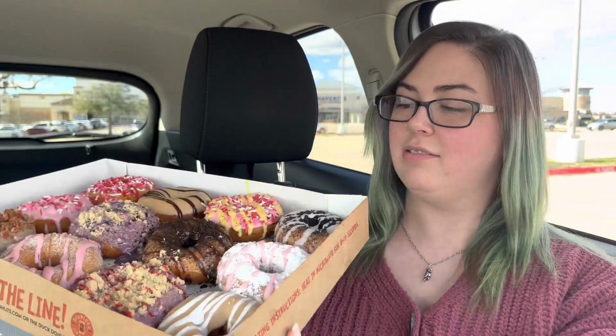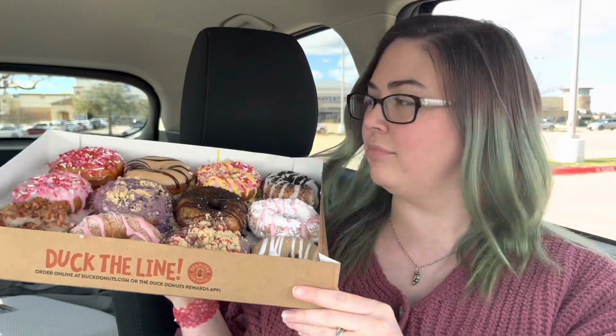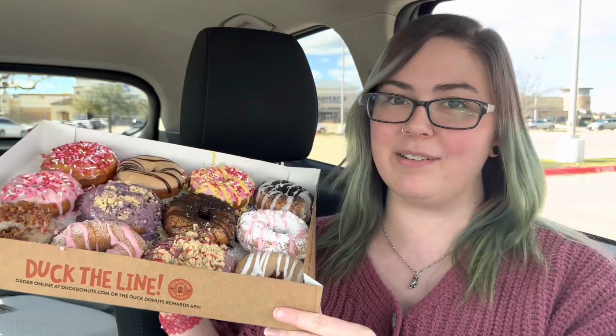So let me open it, because I did open it so I could take a picture, and they're gorgeous. Look at these guys. Look at them, right? Gotta get a thumbnail. Cool. I wish I could hold it up at the same time, but that's just not gonna happen today. I have the receipt, so I'm gonna try to say them as I go.